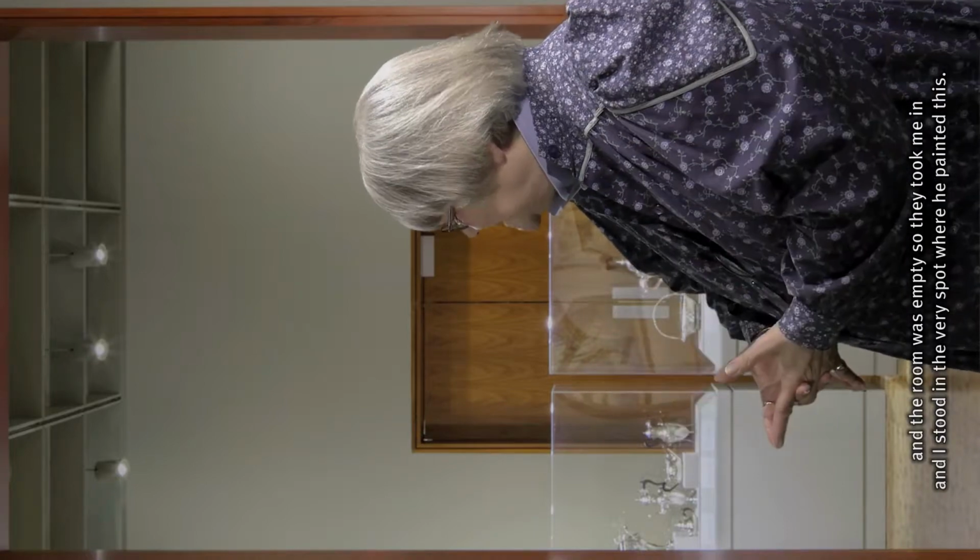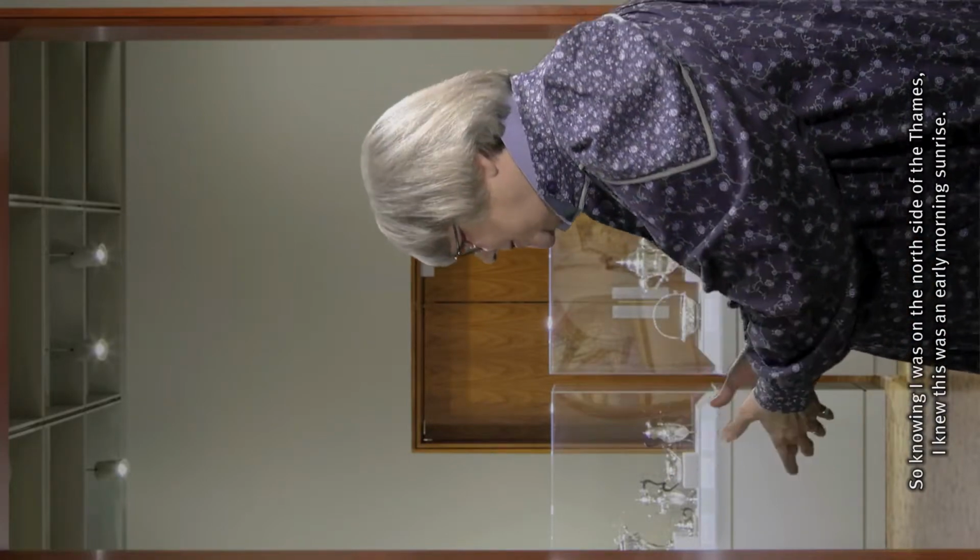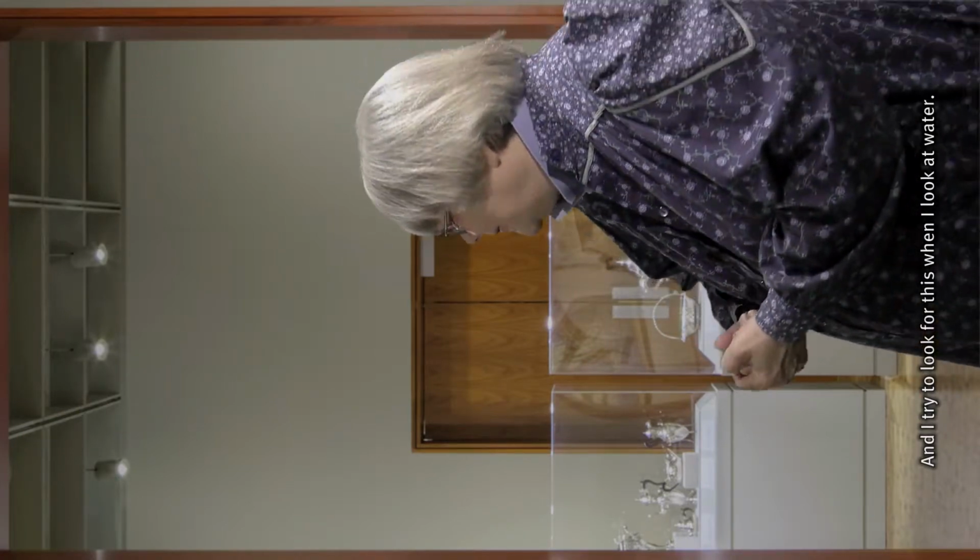And I lucked out, and the room was empty, so they took me in, and I stood in the very spot where he painted this. So knowing I was on the north side of the Thames, I knew this was an early morning sunrise. And how he's captured the movement of the water, the waves that are never still, and introduced so many beautiful colors. And I try to look for this when I look at water.